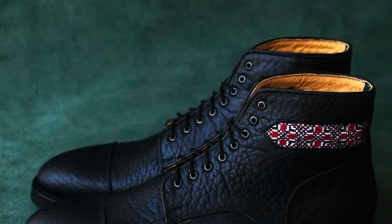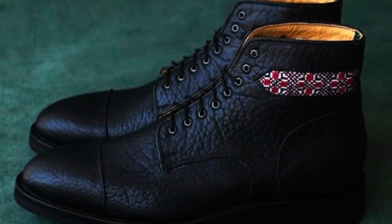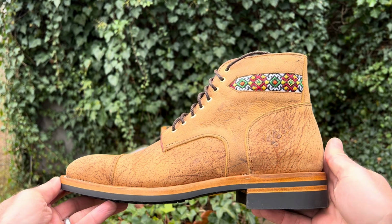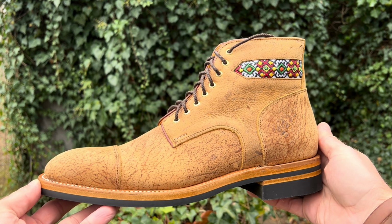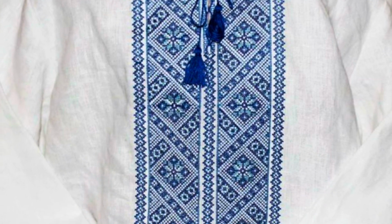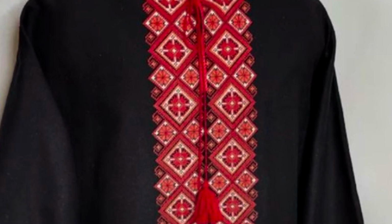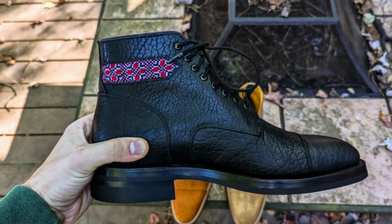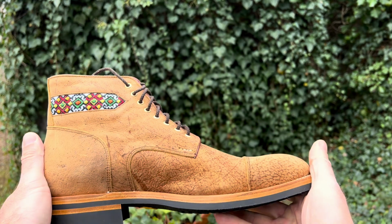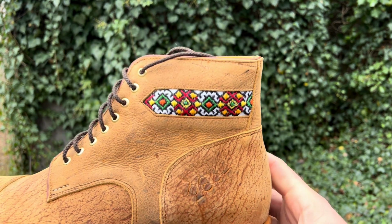And they also run the VISHIVANKA boot in black bison. So the VISHIVANKA is an homage to Mikhail's Ukrainian roots. The inlays are traditional embroidery, hand-stitched by Dasha, who lives in Ivano-Frankivsk region of Ukraine. The patterns differ by region and have many symbolism and meaning, often used to decorate traditional shirts called Vishivanki. So, okay, Vishivanka, I guess, is a type of traditional shirt. This particular pattern is from the Hutsul people of Western Ukraine, and it's unique because instead of a typical cross stitch, this pattern is created using a series of vertical stitches.